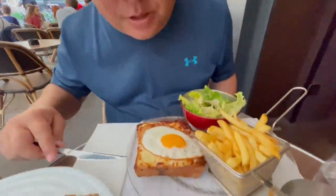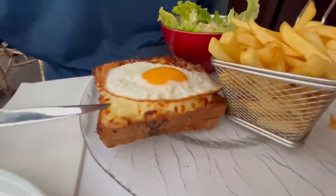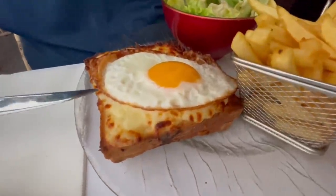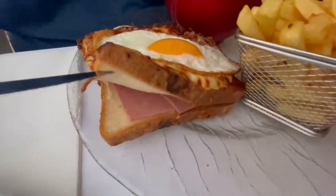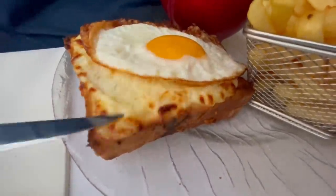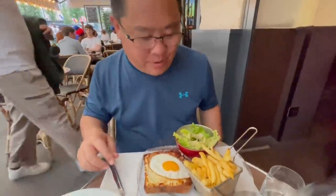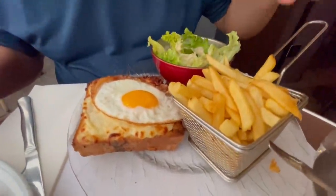I got the Croque Madame. Look at this. It's a work of art. Perfect fried egg, cheese, toast, two layers of toast with ham right here. If you look behind me, there's a game that's going to start. A football game. That's why it's so loud. So it comes with a side salad and French fries.